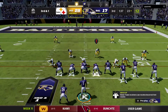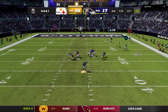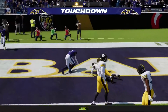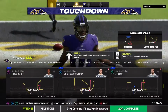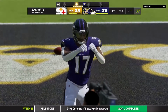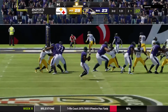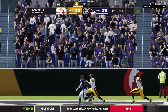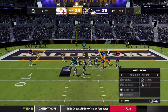Now Jackson. And this is caught. Touchdown, Baltimore. Devin Duvernay with his 2nd touchdown of the game, number 8 on the season. And the Ravens have cut it to within a score. So the Ravens will keep the offense on the field as they're going to go for 2.